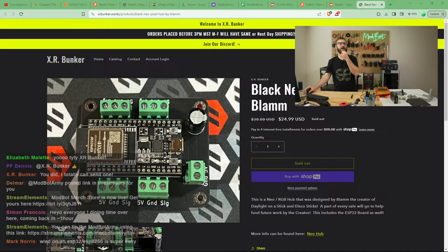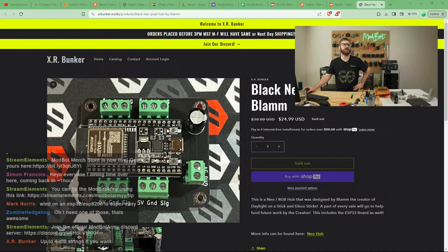I'm thinking as long as I have a big enough power supply that I can feed into it, it's probably gonna be fine. Up to four different strings of LEDs if you want. It all runs off of the ESP32. Interesting. Yeah, that could be.